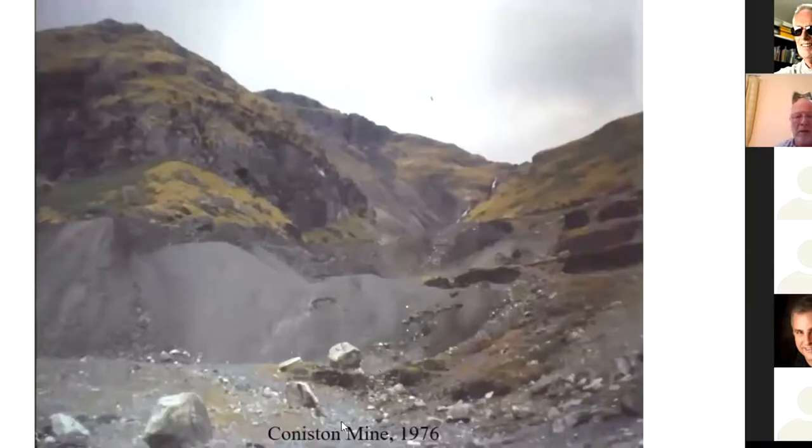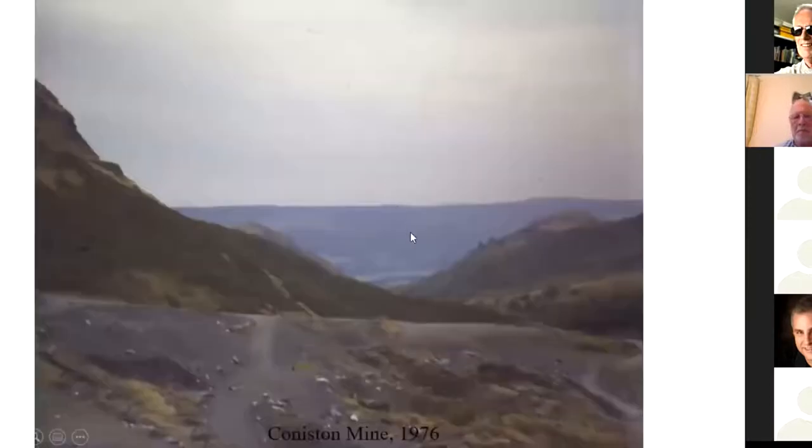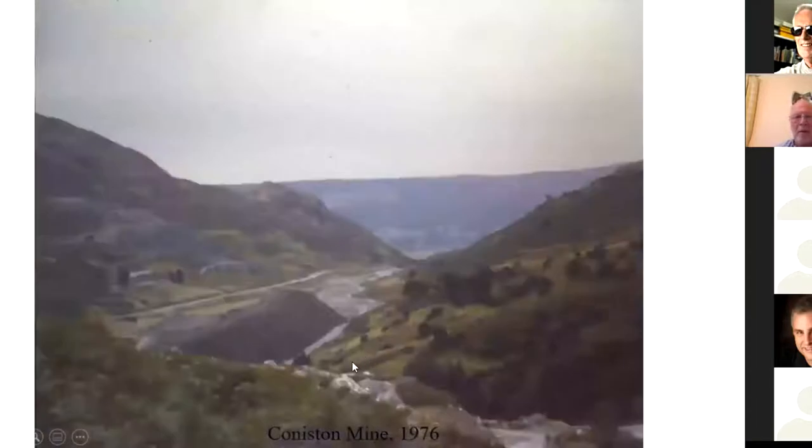I've got this down as Coniston Mine, but I think that's probably Paddy End Mine. As I said, the dumps are pretty barren for such a big area with nothing on it. That's looking back down the valley towards the lake and where you park the vehicles down the bottom there.